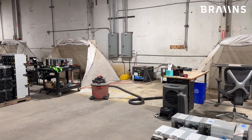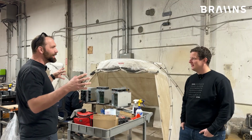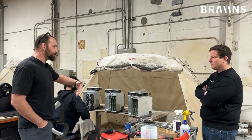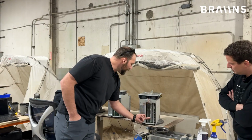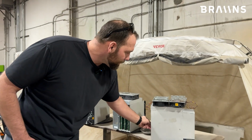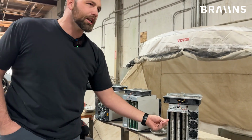We set up the hoods to essentially extract as much dust as we can and keep the dust at least in one area. In order to blow dirt out of the miners, you gotta get the fans out of the way. Inside this one, this is not too bad, right? There's not a whole lot of dust on the boards in there. Flipping it around, there's a bit more on this side. So generally the intake side's gonna be more dirty.